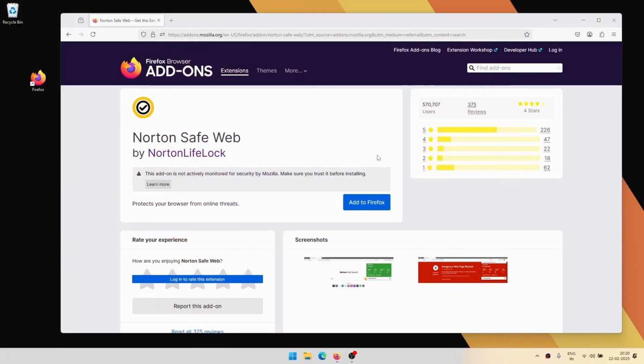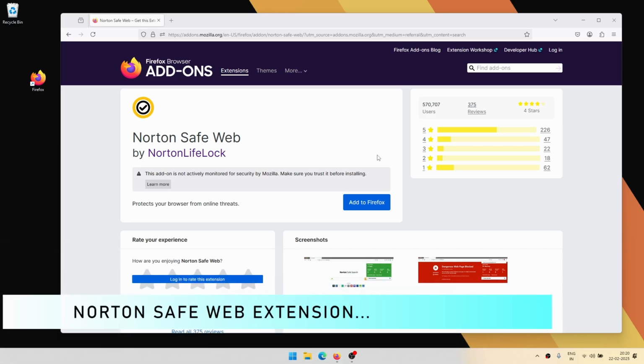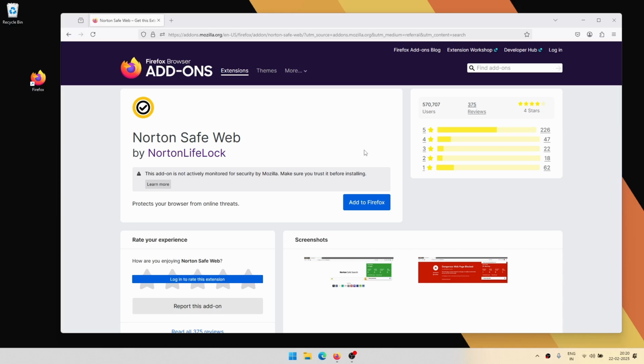So, are you concerned about staying safe online while you browse? With so many websites popping up every day, it's hard to know which ones to trust. But don't worry, today we are talking about an easy way to enhance your online security, the Norton Safe Web extension for Firefox. This powerful extension helps you avoid phishing scams, dangerous downloads, and malicious websites.